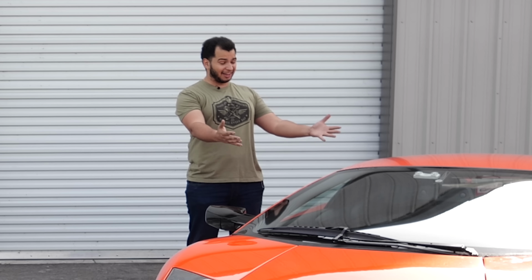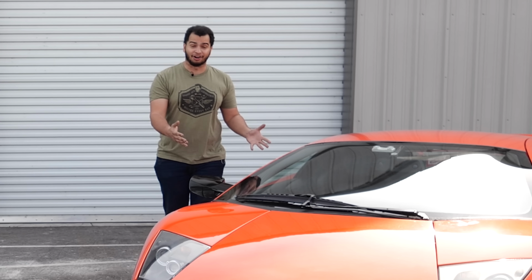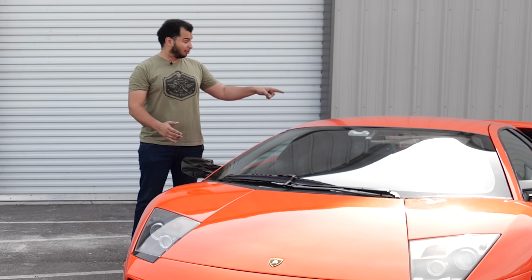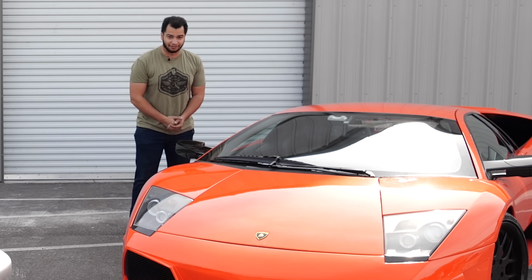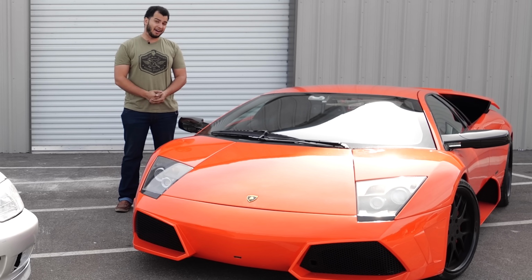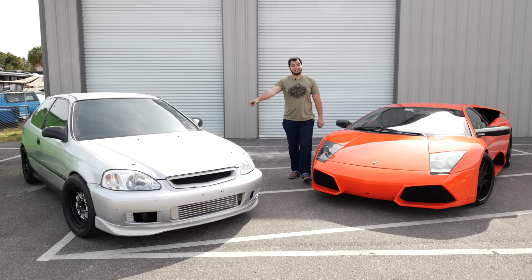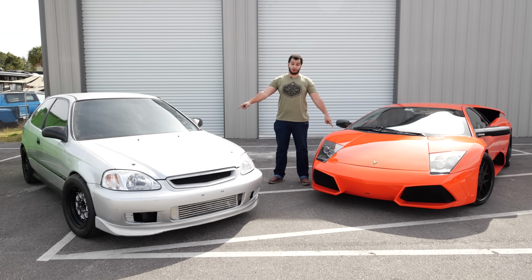How's it going, guys? My name is Tavarish, and today we start with my Lamborghini Murcielago. This is one of the fastest and most desirable cars on the planet. It has an almost 600 horsepower V12, and it can get from 0 to 60 in 3.5 seconds, and it does the quarter mile in just over 11.5. And today, I bought a Honda Civic that wipes the floor with it.